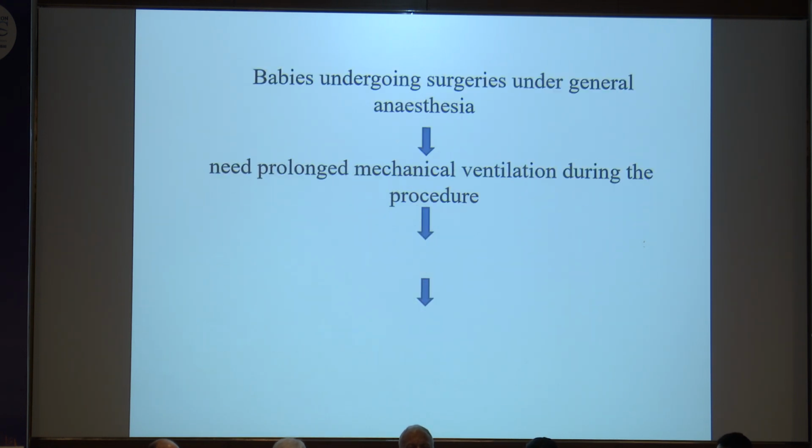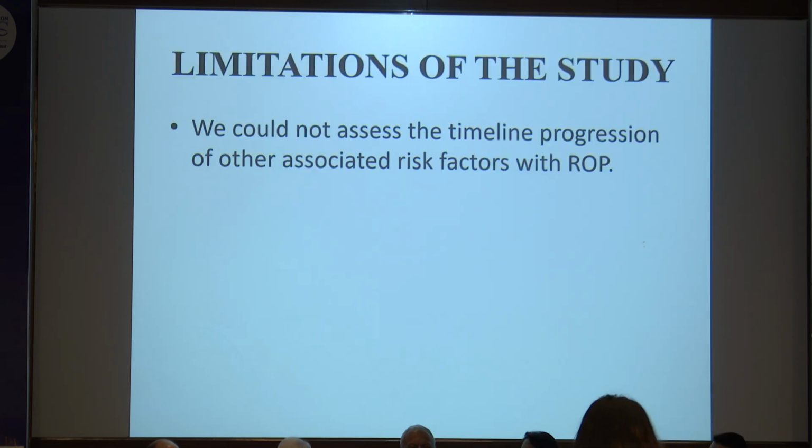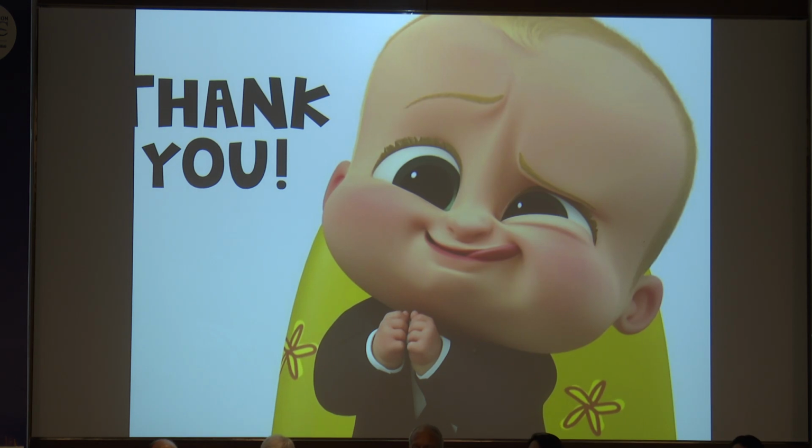So how these surgeries are possibly affecting the eye and ROP is possibly because they're going under general anesthesia, needing a prolonged mechanical ventilation. I'll just come to the conclusion, sir. So the purpose of the study was to monitor these preterm babies undergoing any surgical interventions during their NICU stay and to follow them up more frequently, specifically between the age of 34 weeks to 39 weeks, because that's when they're undergoing the surgery, and that is also the time period when the progression of ROP is noted. Thank you.